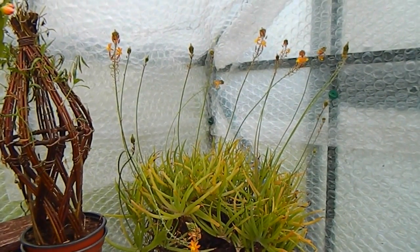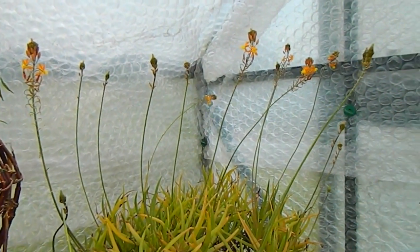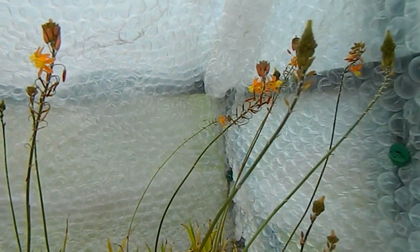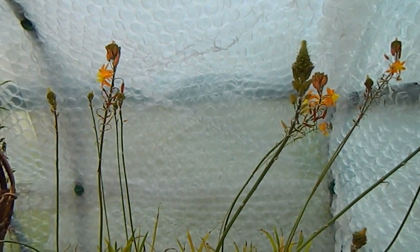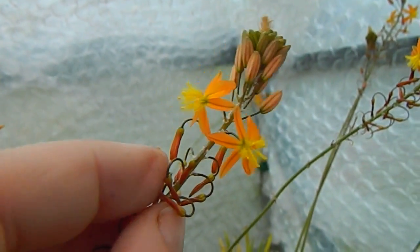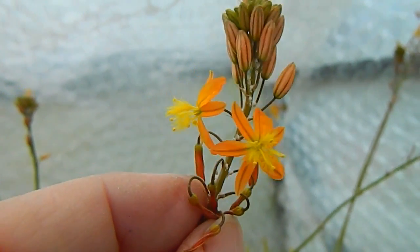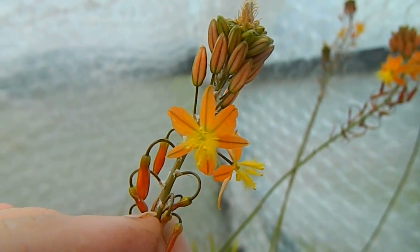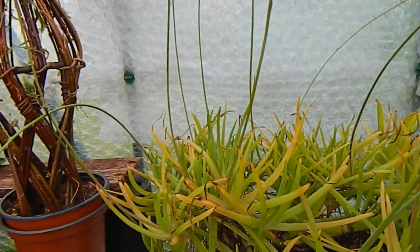At the very top here we have Bulbine caulescens, which I got last year or the year before when I visited Terry Smith in the Smith garden, and it's actually in flower now at the moment. Sorry about the bubble wrap behind, but I'm actually not going to bother taking it off this year, just to make it easier to sort the greenhouse out in autumn. And this bulbine has these lovely little orange flowers that come on a tall spike, so I'm pleased with that.